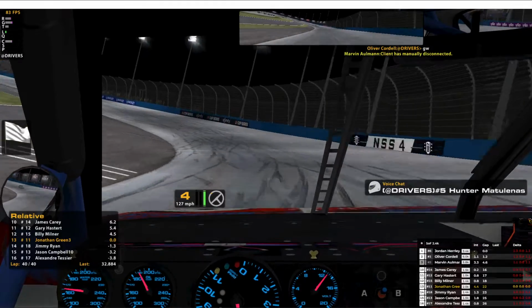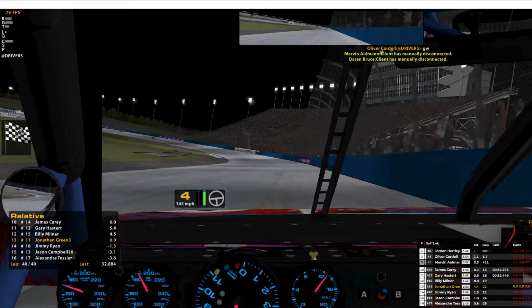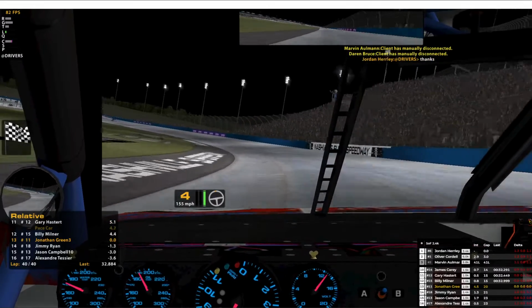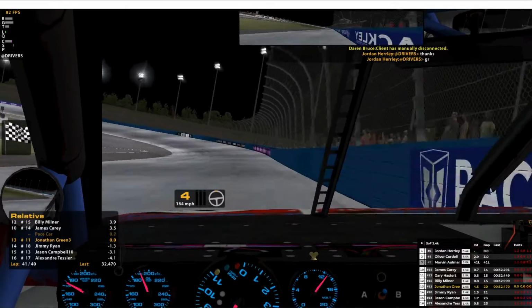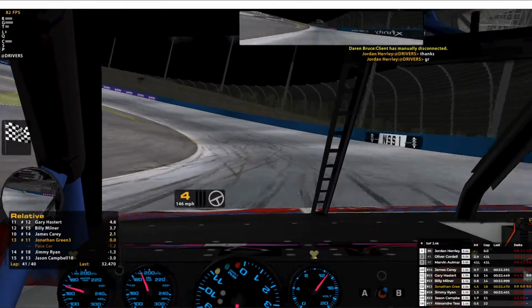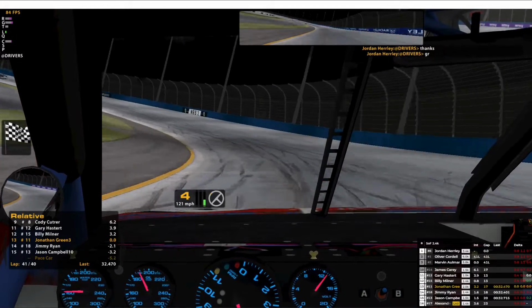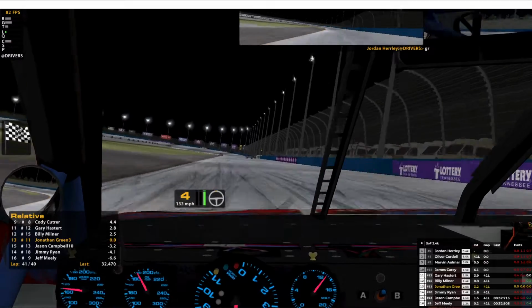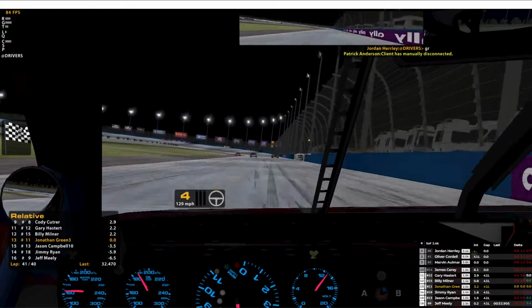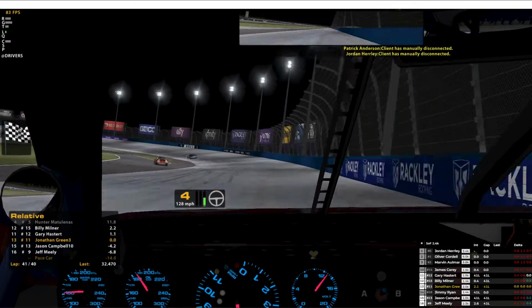Guess it's probably not too bad if I'm in the top split. P13, that's the end of the race. We'll get him next time. Still a clean race. That's what I was looking for. Would have liked to not lost iRating with that, but it is what it is.